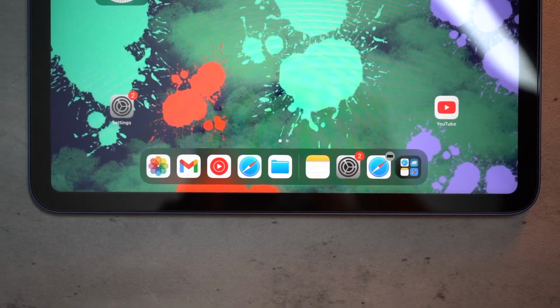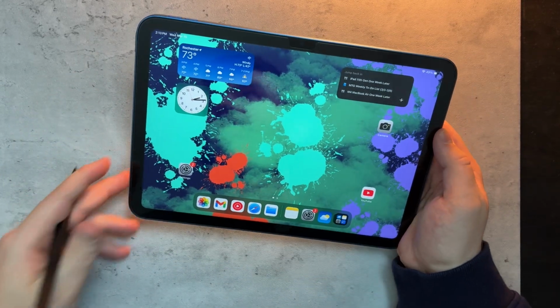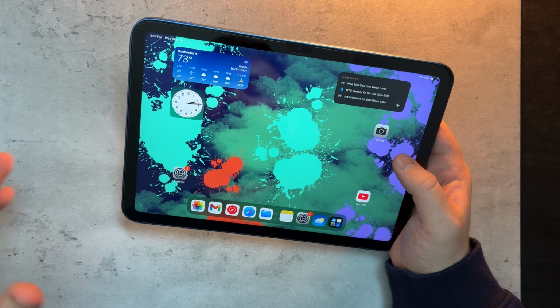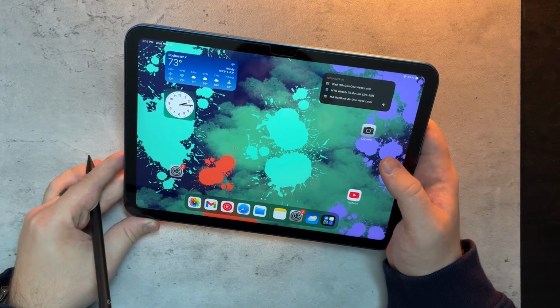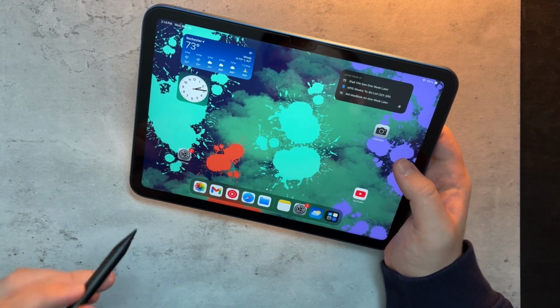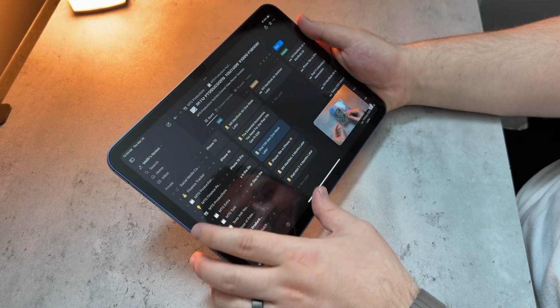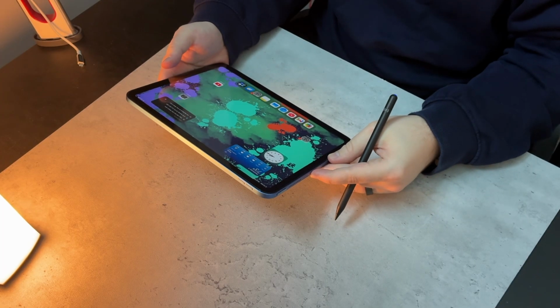I also do want to talk about Touch ID, which is still present right here. I don't really use it, but if I ever do need to, I know it's there and it's great. And I hope that Apple does bring it back to the iPhone one day. It's just really convenient to use. There is no Face ID on here, so do keep that in mind. If you want Face ID, then you go for a different iPad. Whether you go for the iPad Air or Pro, that's up to you, but you're not going to get it on here, which for me, I'm completely okay with.